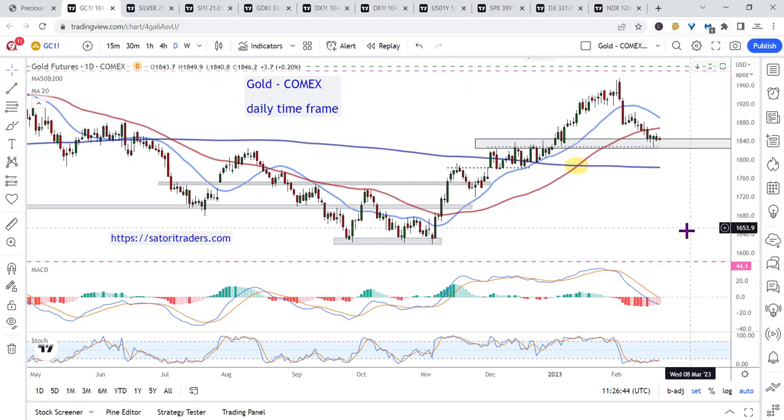Got some positive action in the precious metals. A little bit of bottoming action in gold. Actually looks better in silver, but we can see that price has done this sharp pullback and appears to be finding support at a level we would expect. It's this horizontal support and resistance zone. And like I said, it appears that price is finding support there.